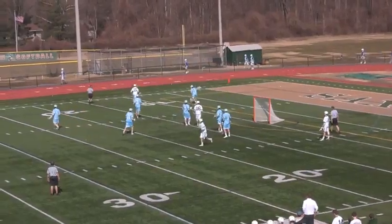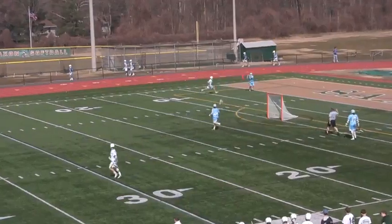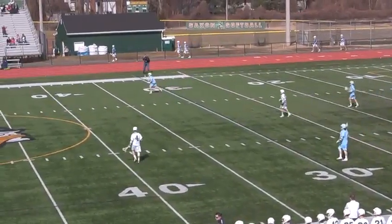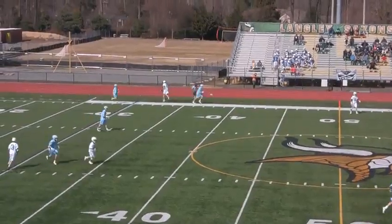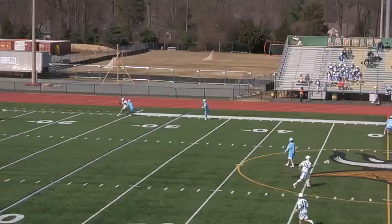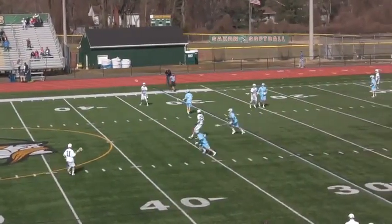Shot on the play by number 15, Gunnar Okeson. Ball rolls out of bounds. Ball is awarded to the Patriots. Cheers by number 7, Michael Carswell. Carswell gets it ahead. Brian Weingast.